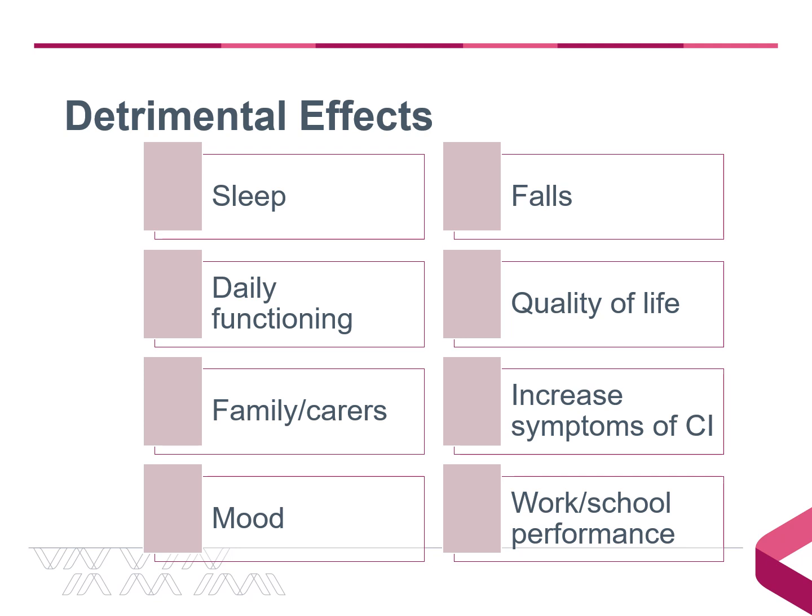So often you may find that partners will sleep in separate rooms so that the partner with RLS will be able just to walk around the room without fear of waking up their partner. It can make somebody very, very depressed and really worn out. It can contribute to falls, it can decrease your quality of life, it can increase symptoms of cognitive impairment, and as I said earlier, it really can affect your work or school performance.